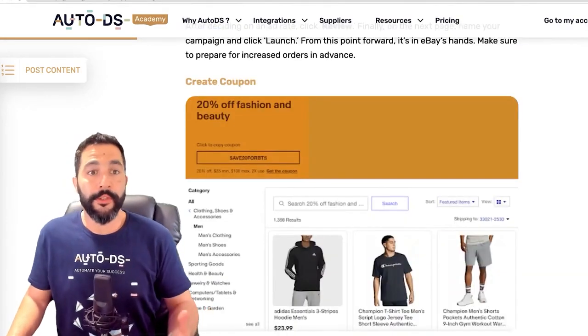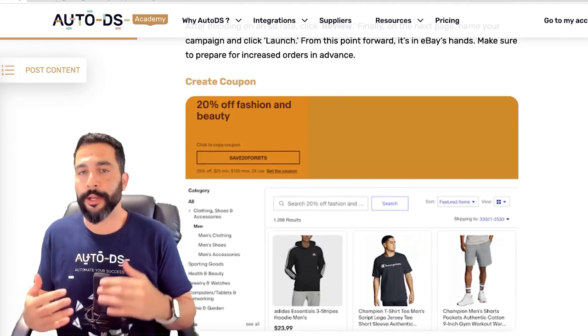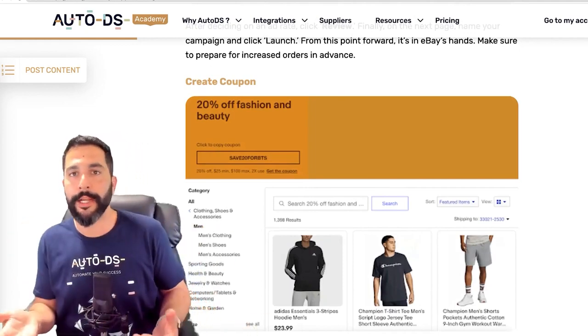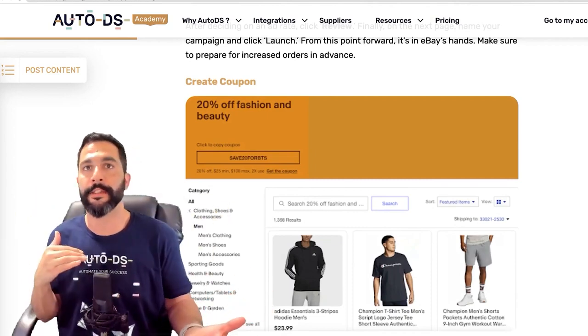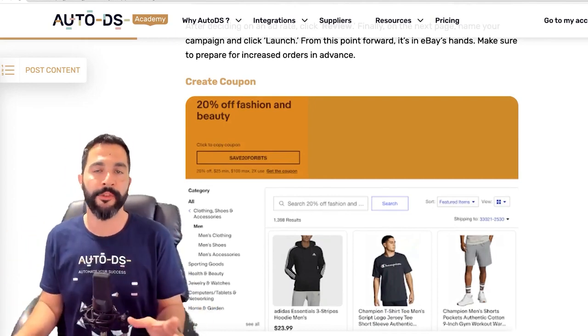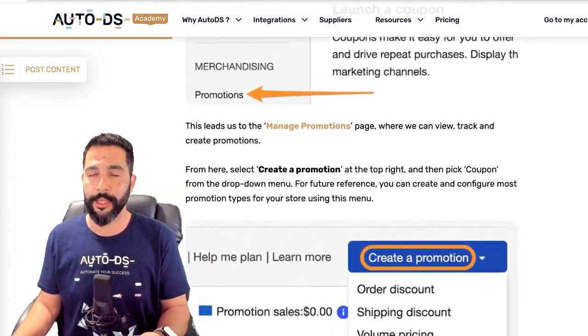And the next way to do it is to create a coupon. So today you can create a coupon on eBay, and you can send this coupon to people who bought from your store. You can send it to people who are watching your items. You can send it to anyone who enters your store. You can send it as a store newsletter. So it can be public, it can be private. There are many options with this. And once again, learn about it in the blog article. So this is another way to make more sales.